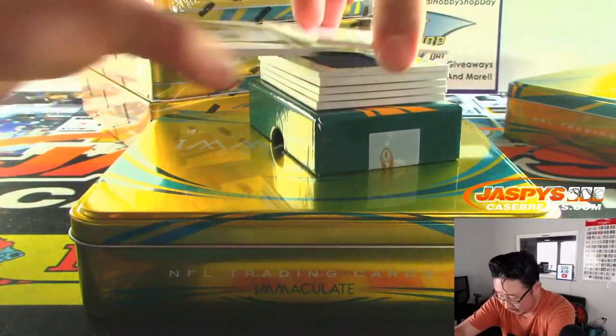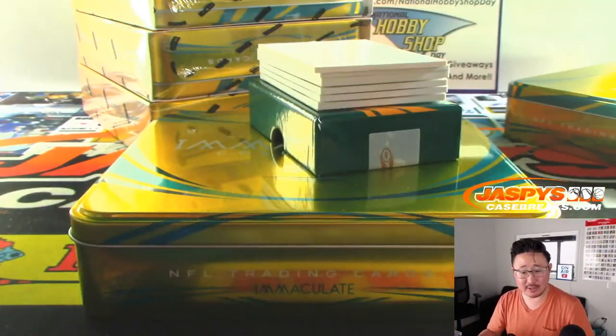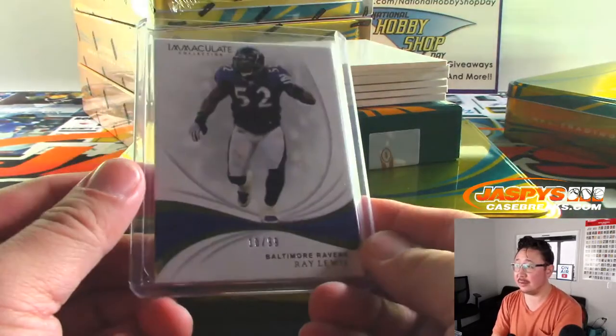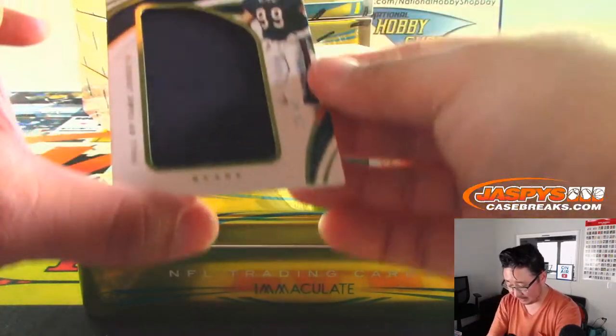The blank card again on top for the Purple Birds. 10 out of 99, Ray Lewis. That goes to Jerry and the Ravens. Ravens playing some excellent football. Lamar Jackson, MVP this year. He's having an excellent season.